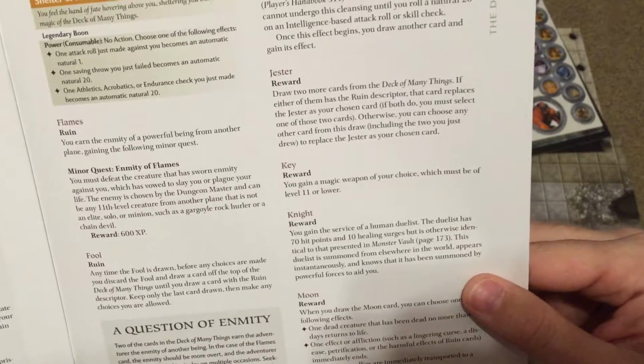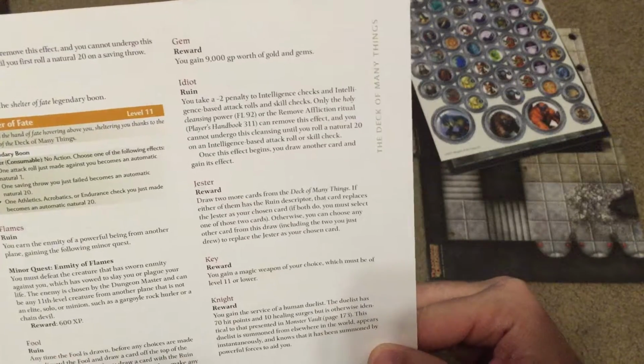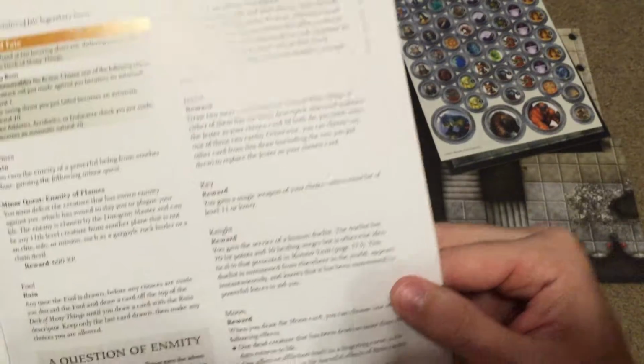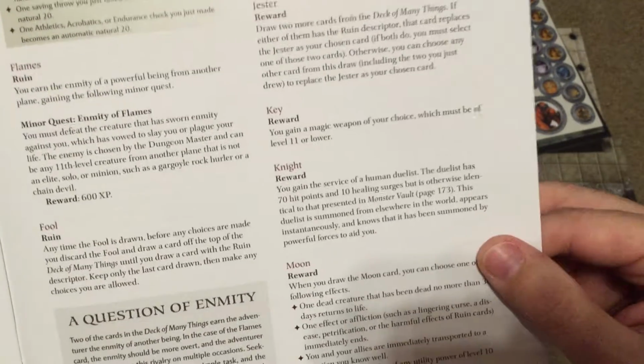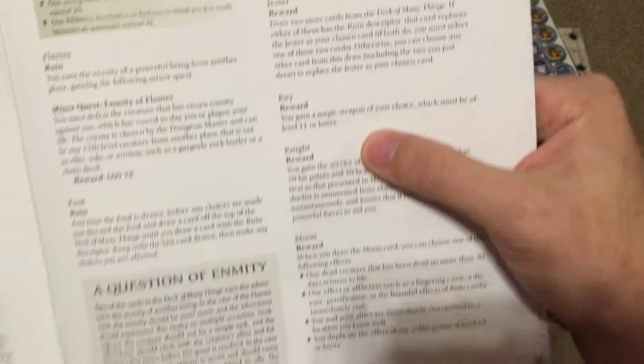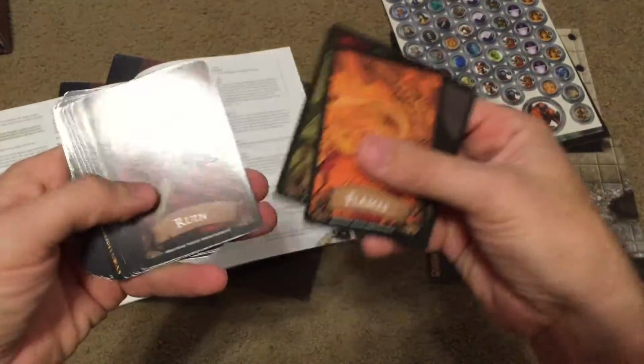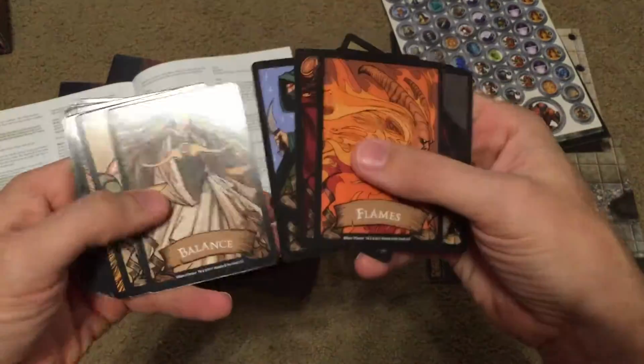Okay, this is what I was looking for. Like gem. If you were to have drawn the gem card, you get 9,000 gold. One of these is a weapon. Oh, there it is. Key. You gain a magic weapon of your choice, which must be level 11 or lower. So that is what I'm remembering. I don't know what this other stuff is.